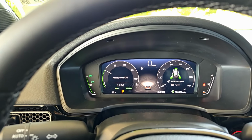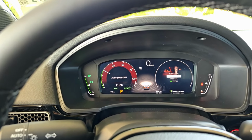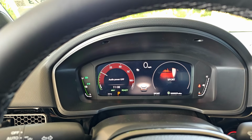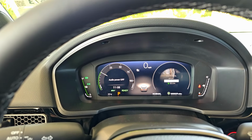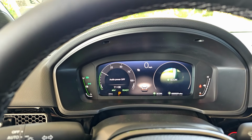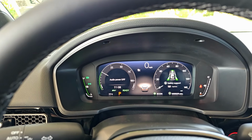As far as the different drive modes, let's see what else we have. So we have individual, sport. Okay, that gives you a little bit of red color in here. Normal and Econ, the most economical mode that you can get, probably going to get you the best gas mileage.